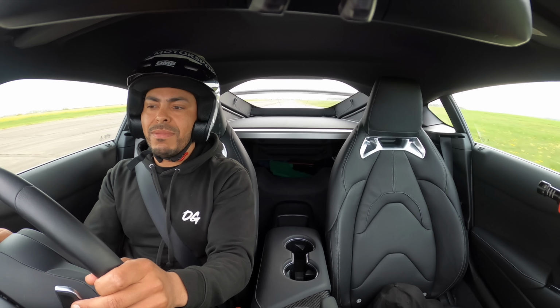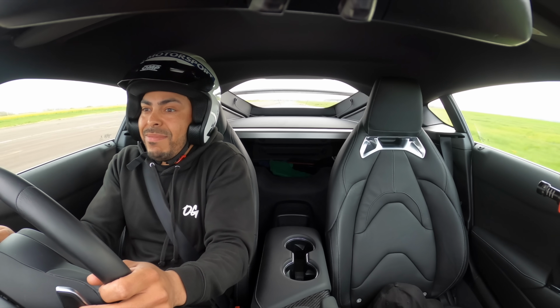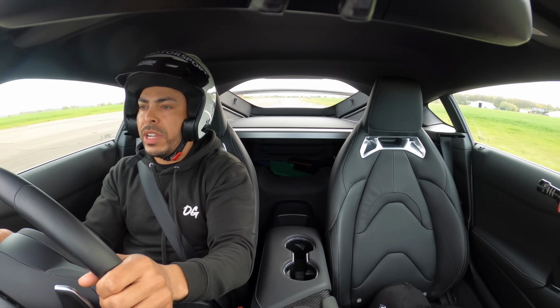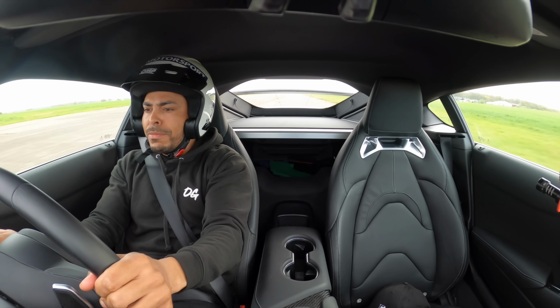Maybe I should try and do the gear changes myself. Might help. Don't know. Worth a try. All right, cool. 4th gear, manual. Let's see how this goes. Hopefully it stays in a straight line. Let's go.